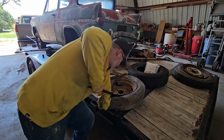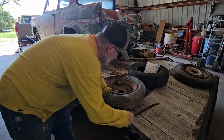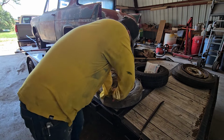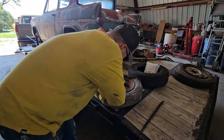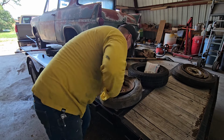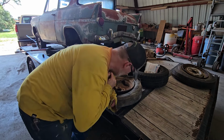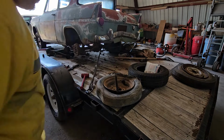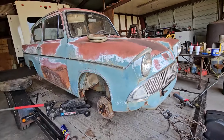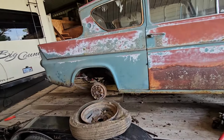Golly, these are dry and crusty. Whew. Good Lord. Old Firestones. Oh, Nikes. I may have to come up with something on that. Well, all the tires are in such sad shape. My plan to put tubes in them, I think's out the window.